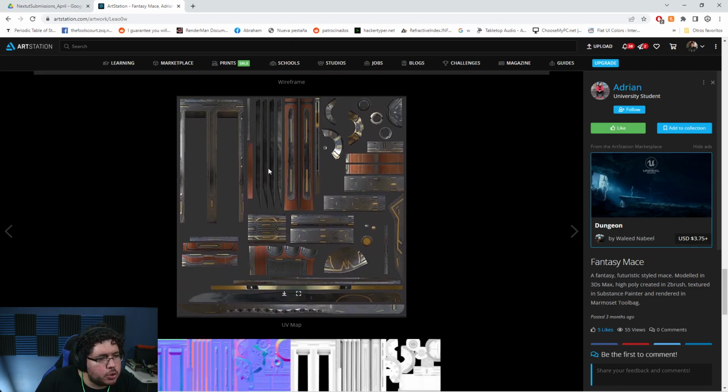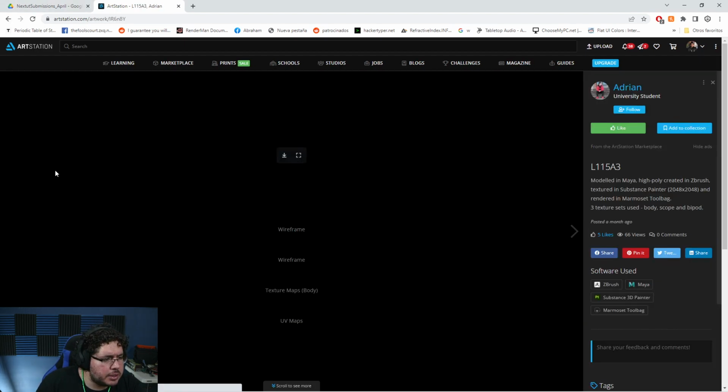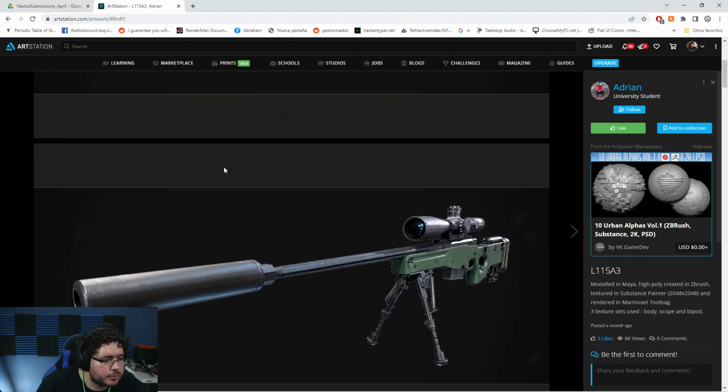I like them. I do think there's a little bit of wasted space here on the UV section of things. I would need to dive a little bit more into the element and see if we can optimize a little bit more. But it's fine. I do see a lot of empty spaces, but it seems okay. This can work. Cool. And then we did this sniper rifle.